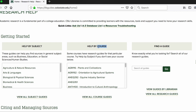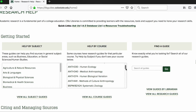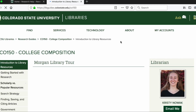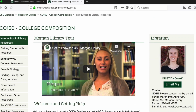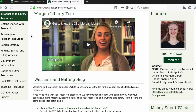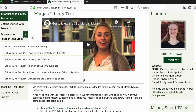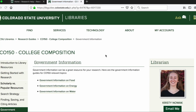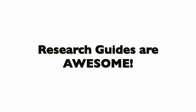We even have a research guide for CO 130 and CO 150. The CO 130 and the CO 150 guides contain some information about the content of the class sessions. The guides have information on getting started with research, scholarly versus popular resources, search strategy, finding, saving, and citing articles, even government information. There's a lot of great information here that you might find very helpful while doing your research.